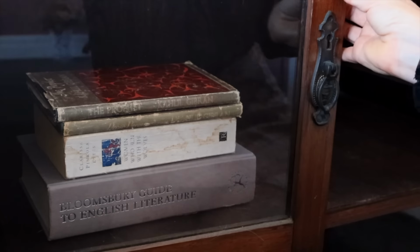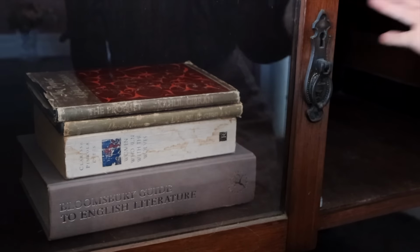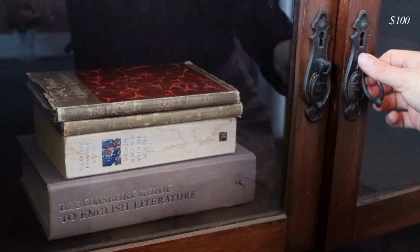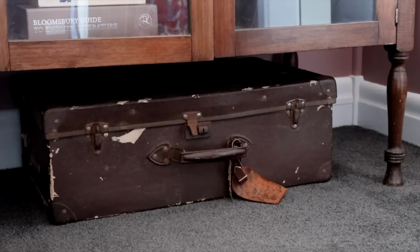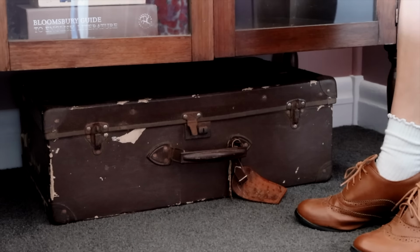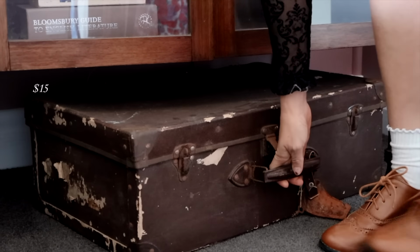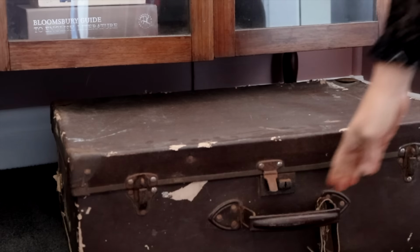The most expensive item was this curiosities cabinet that I swear my spirit guides directed me to just a few weeks ago, and, for a little extra storage, a vintage suitcase for this little lady to store her lacy lingerie and bathing suits.